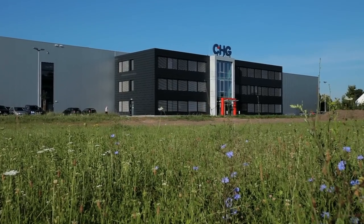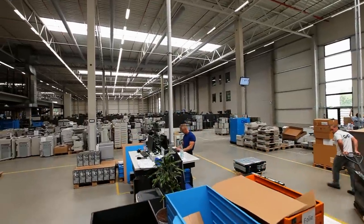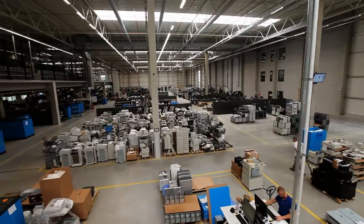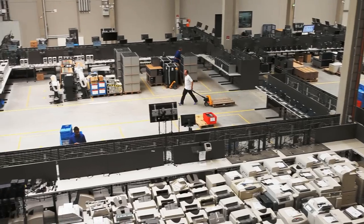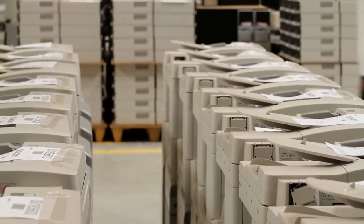Our technology center in Groß-Gerau near Frankfurt forms an essential part of the solutions that we deliver, and in its current form is surely unique in the industry. This technology center covers a total area of 9,500 square meters, roughly the size of two football pitches, and we can process up to 800,000 items of equipment per year.